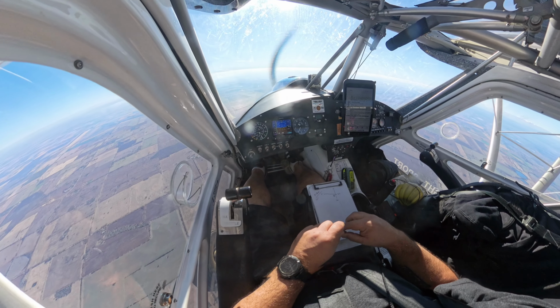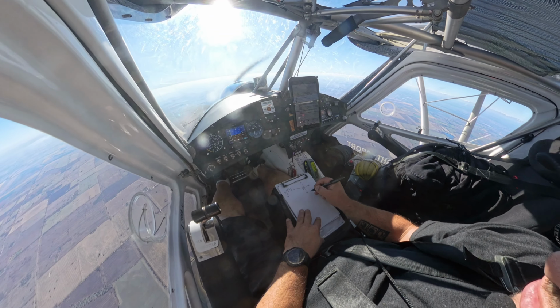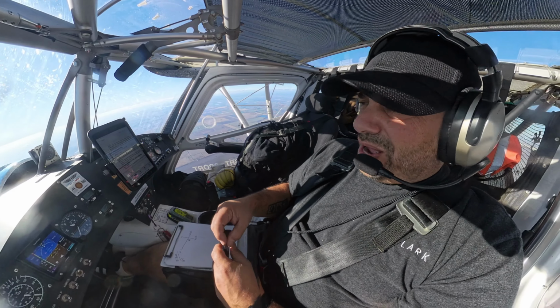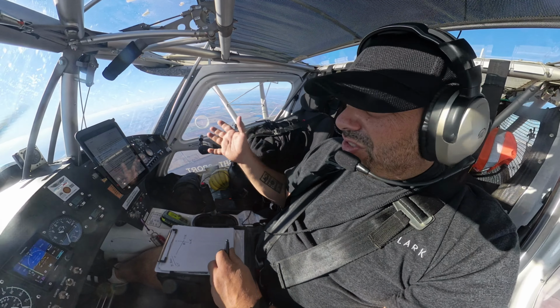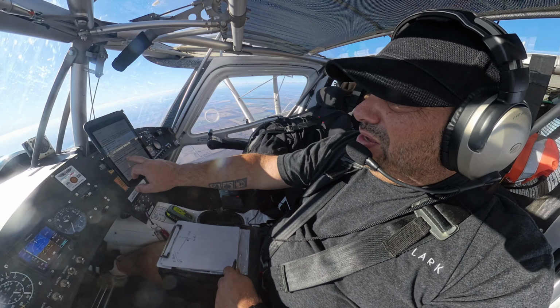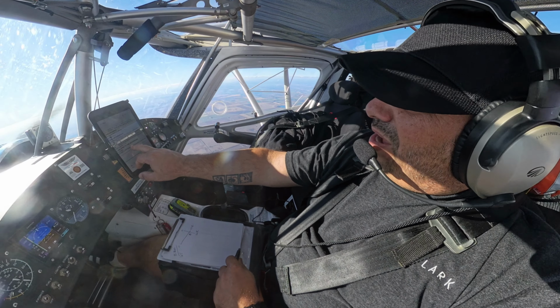Otherwise, right-hand circuits on 27 and 36. So what I do is I put an R next to 27 and 36 here, so that it reminds me to do right-hand circuits on those runways. And that's usually to stay away from people, towns, houses, maybe because there's terrain or something like that. Birds may be present on the surface. It is a training airfield. There is RPT, which is your normal airline or small regional airline traffic going in. Glider operations as well. There's a little bit there to know. So basically all that information is on there.